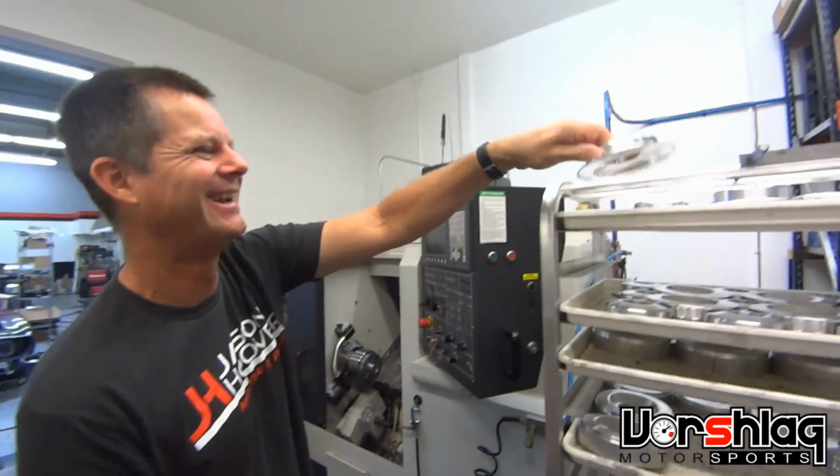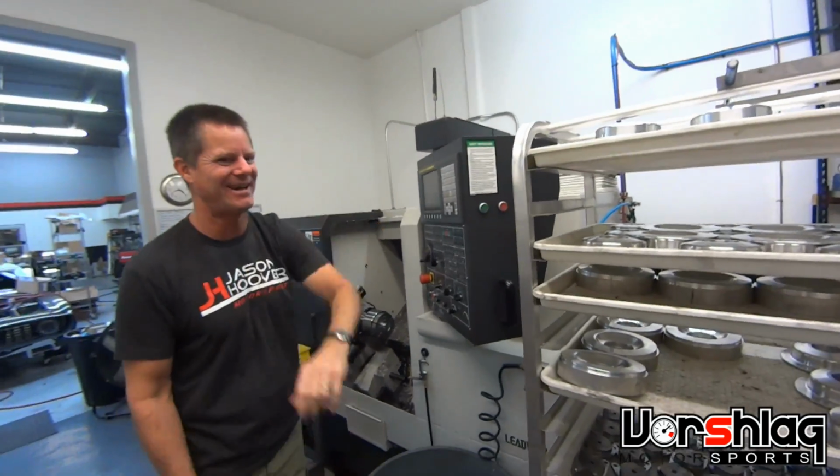Yeah, a lot of scrap. A lot of scrap. You made some ride height adjusters this week. First ones we've done for an E36 in-house. That was a big deal. Those will also work on the Mustang. And you did some Focus ride height adjusters recently too.